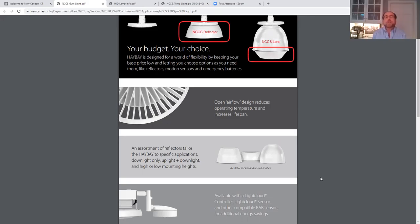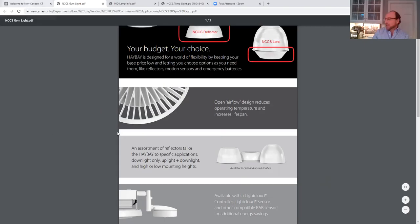Okay, I'll continue. So you'll see that light, that's showing the NCSS reflector for the permanent lights and the lens that gets installed on the bottom of the light. And then lastly, Lynn, if you could just bring up the gym light, I think it's the PDF. I'm sorry, no, it's the other one. It's the specs for the gym light.